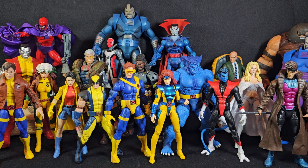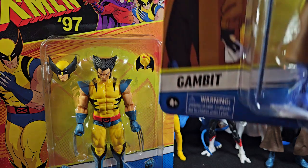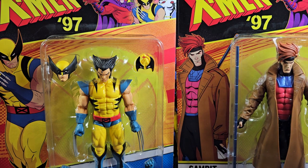So with that being said, let's start off with both of these figures we're going to introduce today. We got Wolverine right here from X-Men 97, the new cartoon that's coming out. And then boom, we do have Gambit right here. This is the update of the Gambit that I have in my collection currently. I definitely need an upgrade for Wolverine for Marvel Legends only, because I do have a Medicom Wolverine, which I will show up here as well. I have a couple of Wolverines now. This is another addition for Wolverine, and then also Gambit.